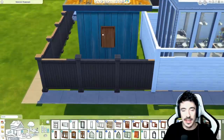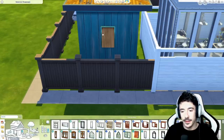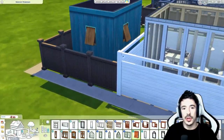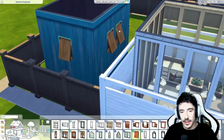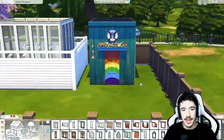Maybe like one of these windows. Can I do like... No, that's too much. Yeah, maybe just one like that. Just there. And maybe do two more on this side, like here and here. Is that the right height? Nope. There we go. One there and one there. Yeah, that's cute.